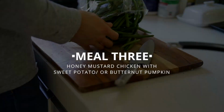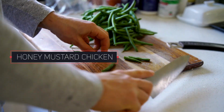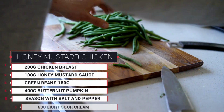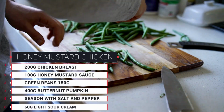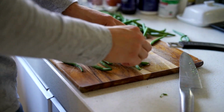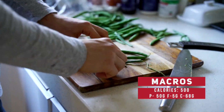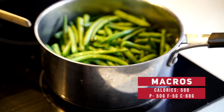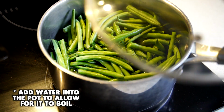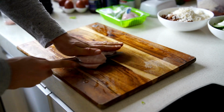Meal number 3, the honey mustard chicken with sweet potato or butternut pumpkin. So I'll explain a little bit later as to which carb source to use. Really it's based on personal preference or tasting, but this is a food hack which I thought I'd show you guys. So cutting off the green beans, cutting them in half and removing the stems, of course, adding them into a pot, add a little bit of water into this pot so then you can allow it to boil and make it nice and soft but not too soft.